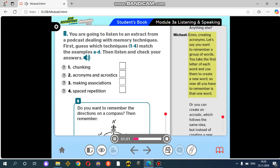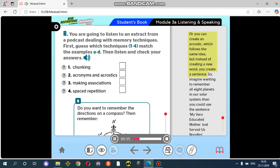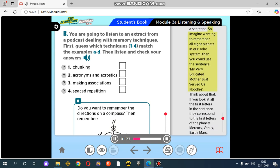Let's say you want to remember a group of words. You take the first letter of each word and use them to create a new word. So now all you have to remember is that one word. Or you can create an acrostic, which follows the same idea, but instead of creating a new word, you create a sentence. So, imagine wanting to remember all 8 planets in our solar system.